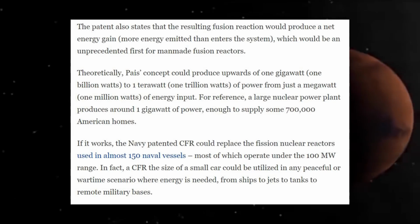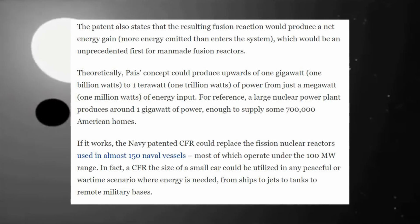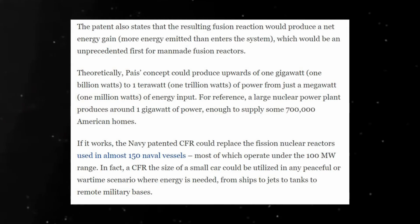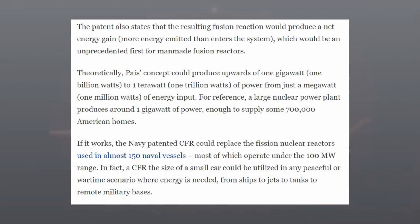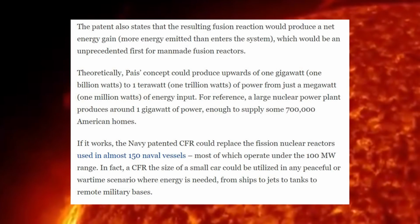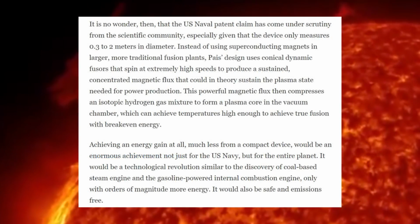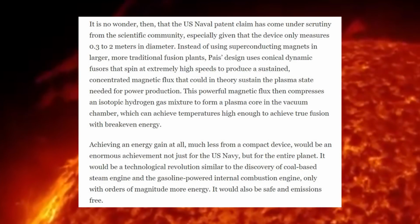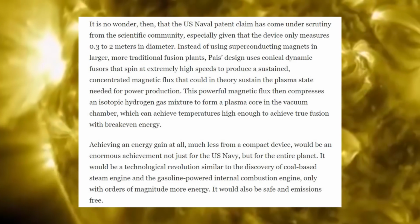If it works, a Navy-patented CFR could replace the fission nuclear reactors used in almost 150 naval vessels, most of which operate under the 100 megawatt range. In fact, a CFR the size of a small car could be utilized in any peaceful or wartime scenario where energy is needed, from ships to jets to tanks to remote military bases. It's no wonder then that the US naval patent claim has come under scrutiny from the scientific community, especially given that the device only measures 0.3 to 2 meters in diameter.